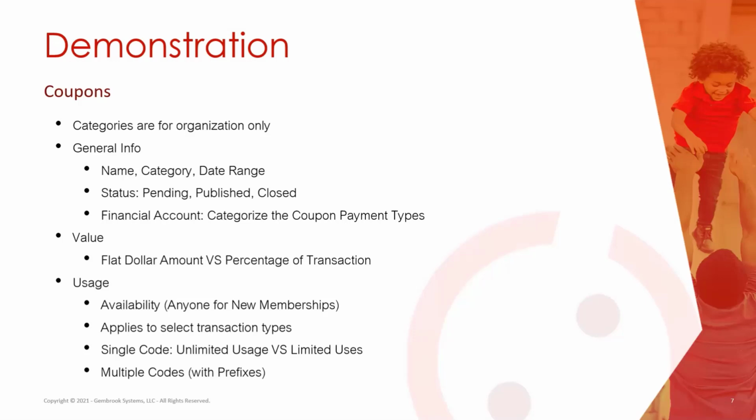The last option in the general info is our financial account. That is just how we categorize those discount funds. It doesn't necessarily take away from that financial account when someone uses it. It just means how are we categorizing the funds that are being used. So whenever you run financial reports, these discount coupons are actually going to show up as a form of payment. And that financial account will determine what form of payment those discount coupons are being applied to. So you can further categorize your discount coupons that way.